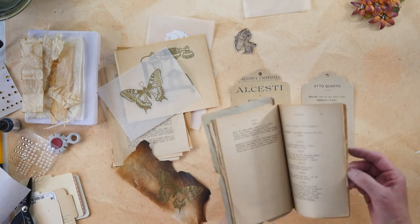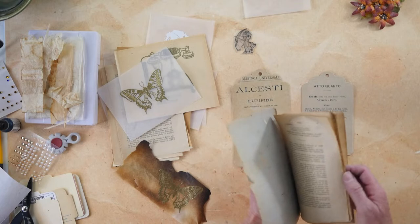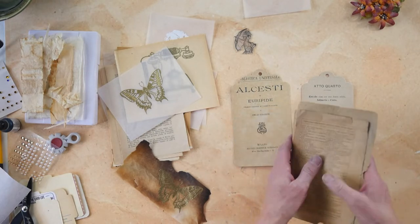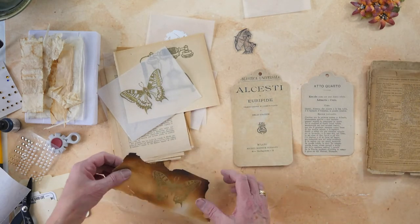I actually gave some of this to the design team as well, because I had it when I was at the event in the Netherlands from Doeding, and I tore this one apart and gave the journaling ladies and the planner lady some.